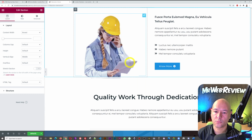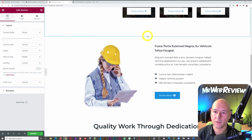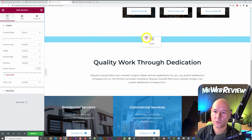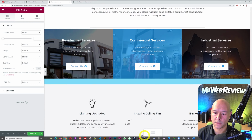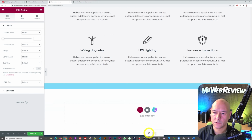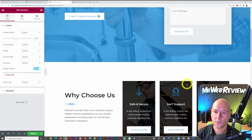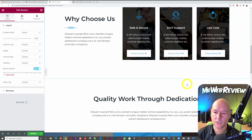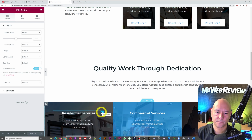And again, if you wanted to bring this one down instead of having it here, it's the same way. Just click and then drag it to the bottom of the page. Nearly there, and then drop it when you're ready. And there you go. Once you're happy with the result, don't forget, a very important step is to click update.